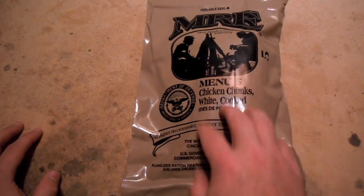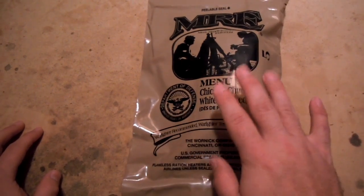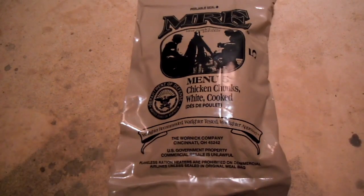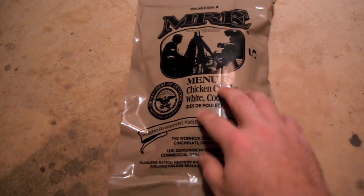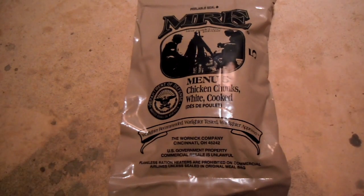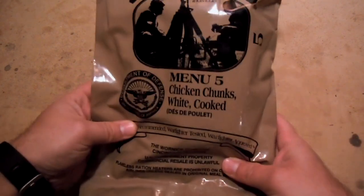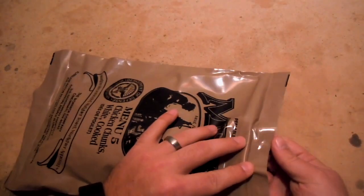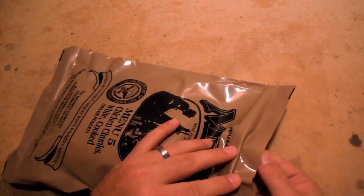So my understanding, and I don't really look these up a lot because I like to keep the mystery alive. I like to open them up and see what they have in them. But from my understanding, this should have some sort of buffalo sauce in it. At least that's what I'm hoping. If it doesn't, whatever, it's cool. But I kind of wanted to try this one just to see what it was like. So yeah, let's go ahead and open her up here and get started.